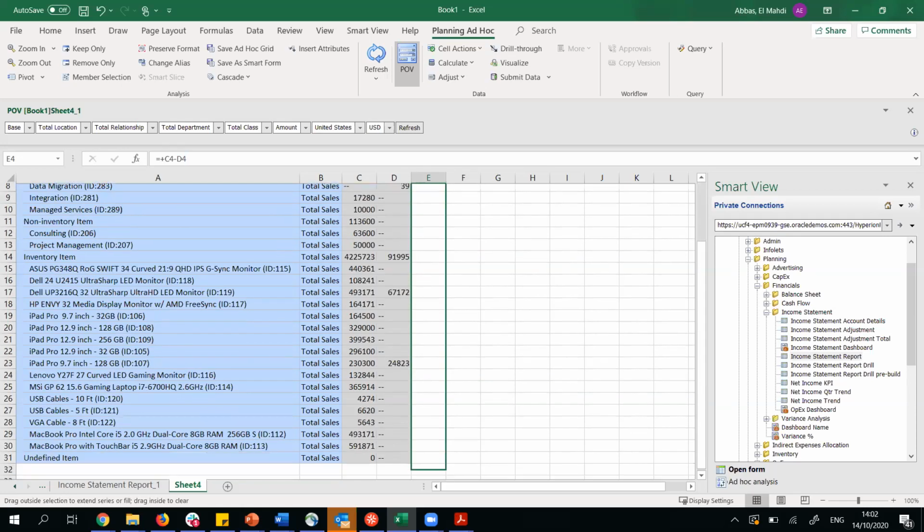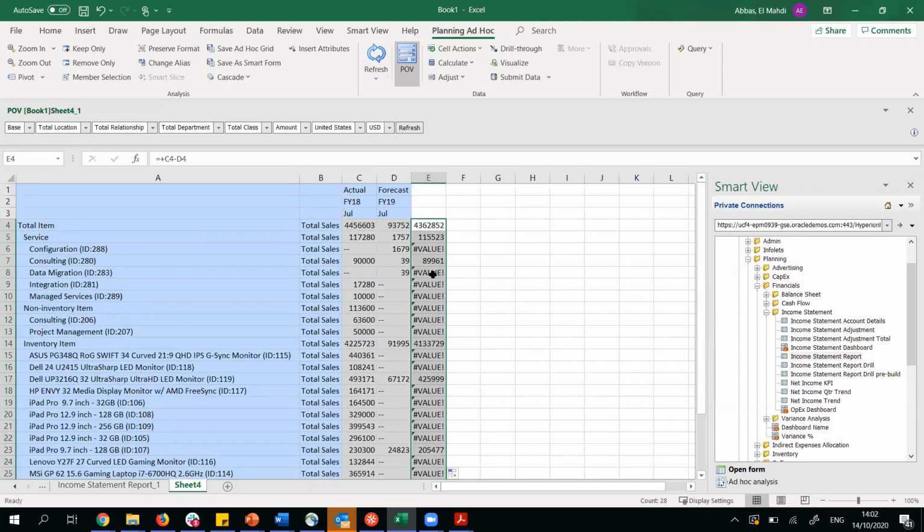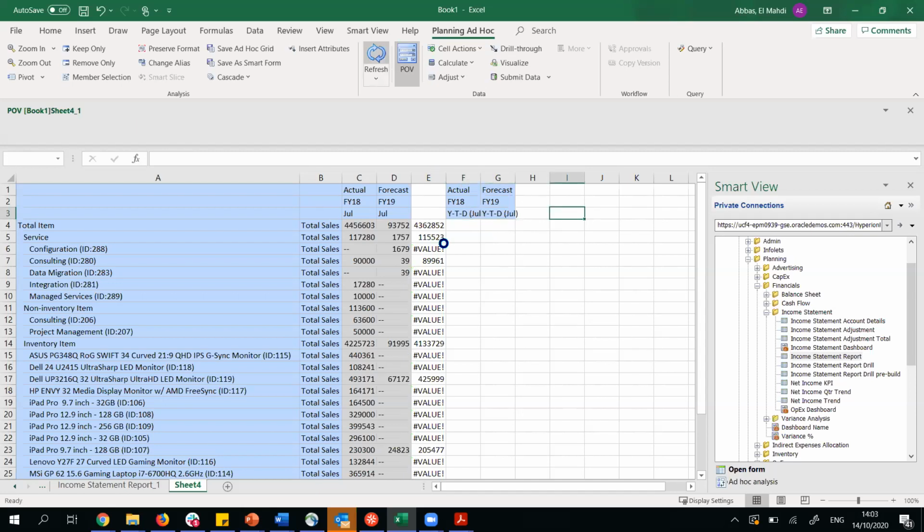We can quite quickly, obviously there's only a certain amount of information within our forecast, so that's the reason why it's coming up as value. We can change this so that it only comes up to zeros or just the initial value from our actuals. But what I wanted to show you, for instance, is if we add this over and change this to year to date, and push the refresh button.